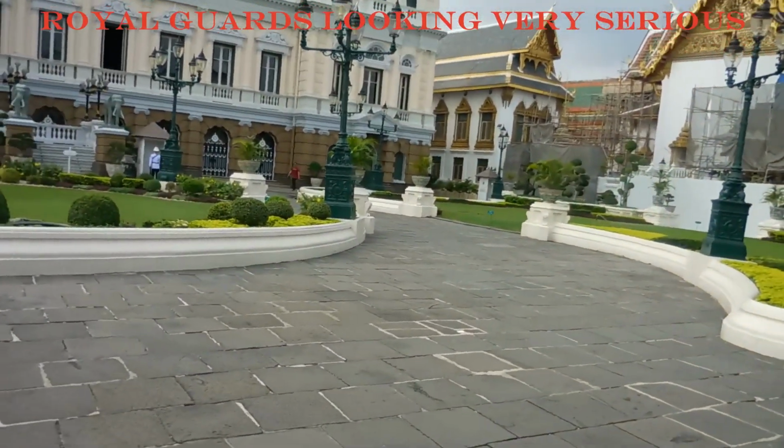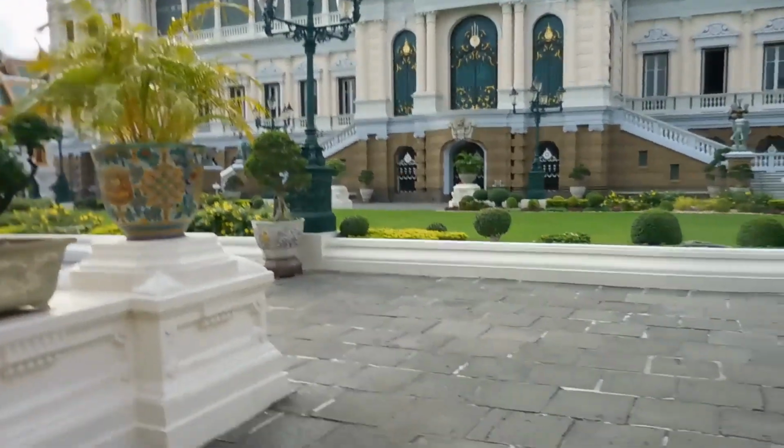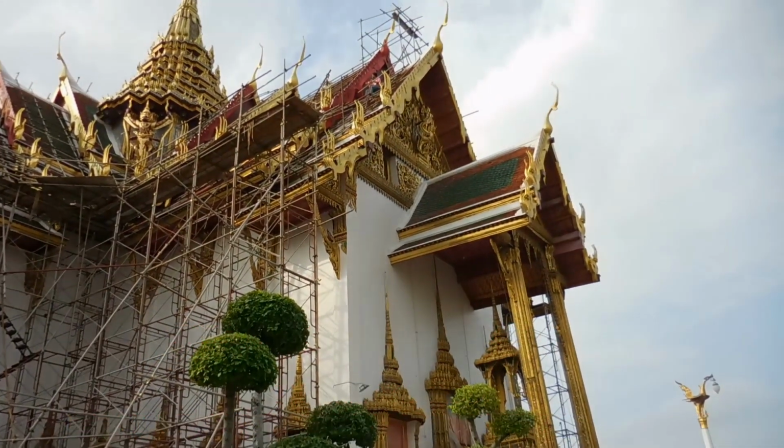And the royal guards are everywhere with their bayonet rifles and looking very serious. Hope he has benefits.